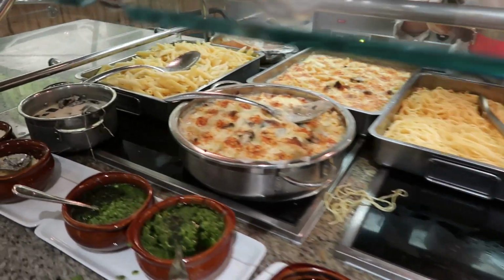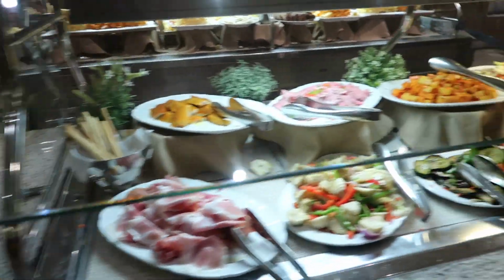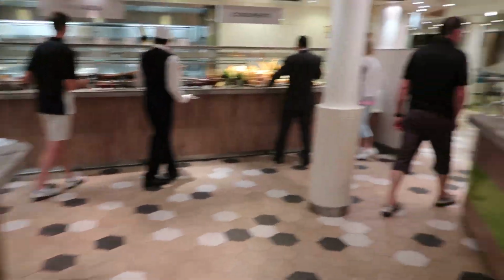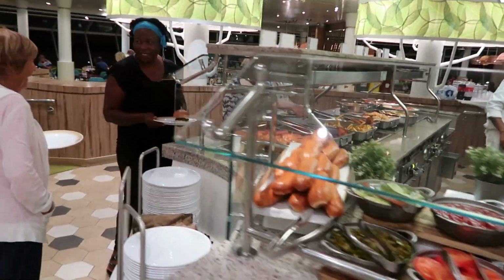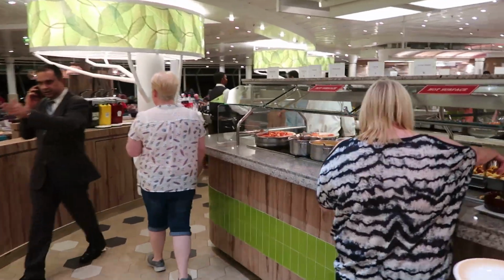Lots of pastas here with different sauces. We also have a meat and cheese station tonight. Some prosciutto and some herring fillets. Different kinds of cheeses like Swiss and other things over there. We have baked potatoes, we have some corn, we have eggplant curry, chicken curry, beef burgers, hot dogs over here, chicken tenders, french fries, and pizza.